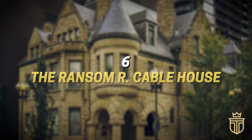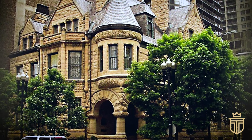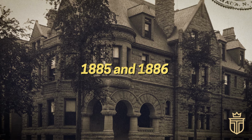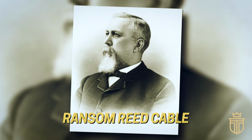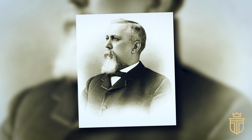Number 6. The Ransom Cable House. Rising gracefully from its Chicago address, the Ransom Cable House stands as an extraordinary fusion of industrial power and architectural artistry. Built between 1885 and 1886 by the celebrated firm Cobb and Frost, this urban palace served as home to one of America's railway barons, Ransom Reed Cable, whose leadership of the Chicago, Rock Island and Pacific Railway helped forge vital connections across America's expanding frontier.